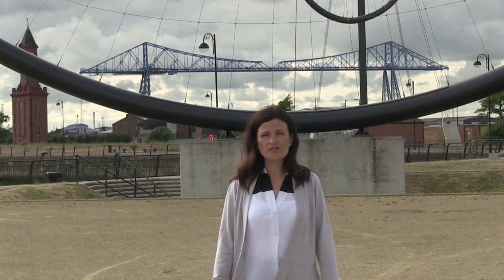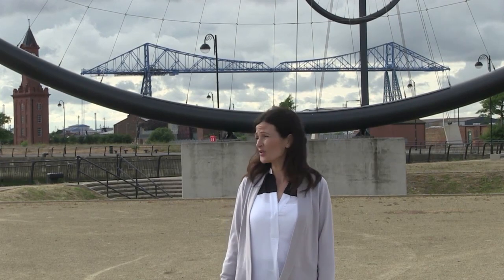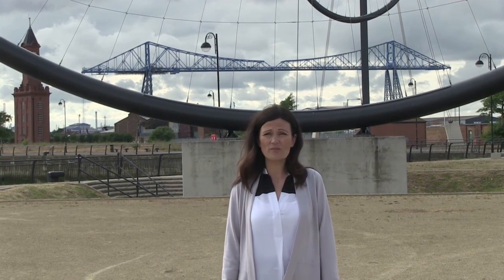So, does this mark the end of Middlesbrough's association with steel? And could this be the last landmark that Middlesbrough might ever have?